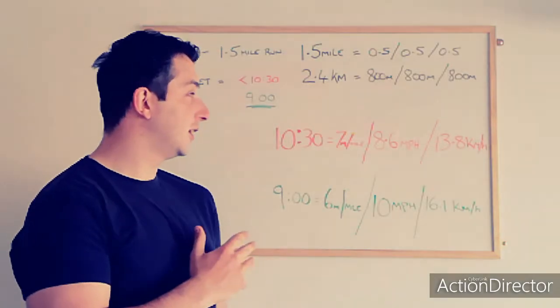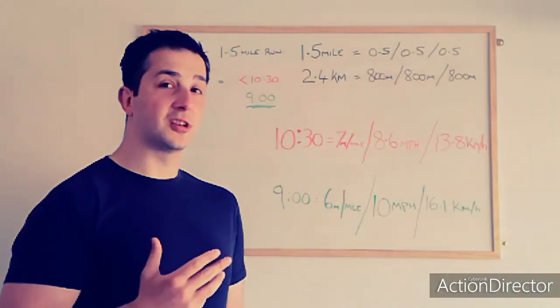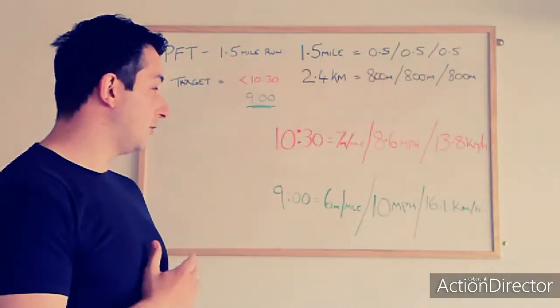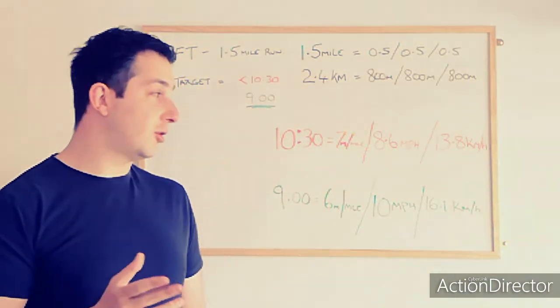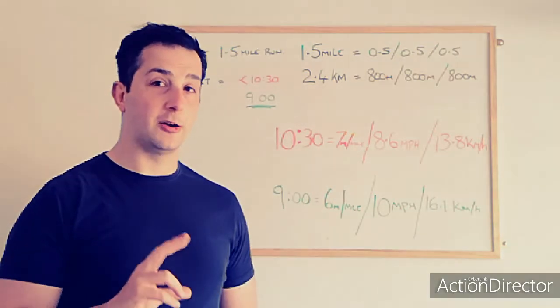If you currently run 10:30, it's a 7 minute mile you're doing at the moment. That's 8.6 miles per hour or 13.8 kilometers an hour. If you want to get down to 9, you need to be pulling in a 6 minute mile, and that averages out to 10 miles an hour or 16.1 kilometers per hour. So that gives you an idea of how to set up your speeds.